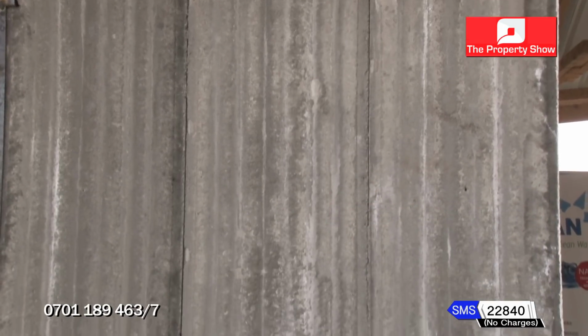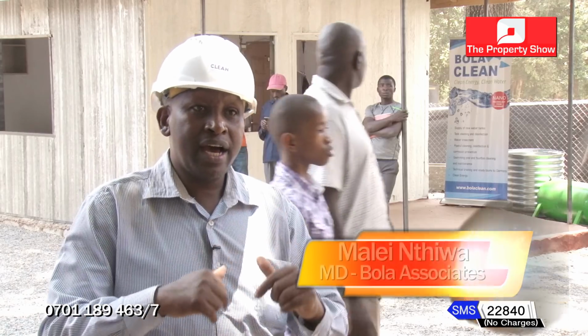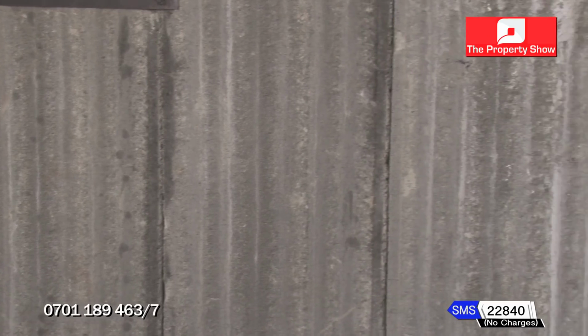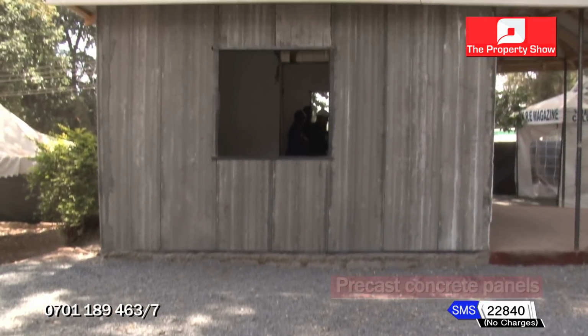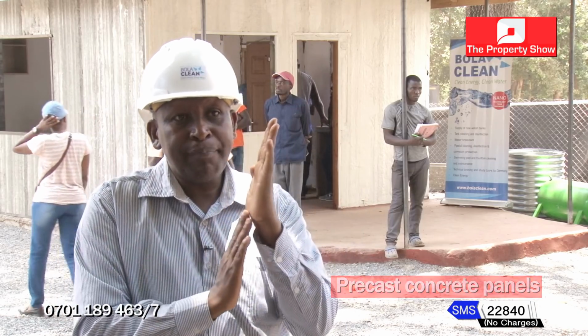These panels are durable, very safe, and each panel comes at a height of 2.7 meters, which is the international standard, by 600 millimeters by 23 millimeters. And after we do the actual measurements of the particular house, be it one bedroom, two bedroom, three bedrooms, we use special channels. These channels are to anchor the entire panels.